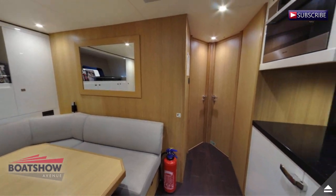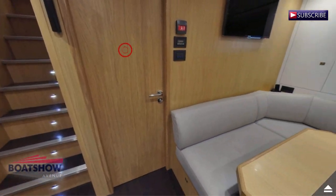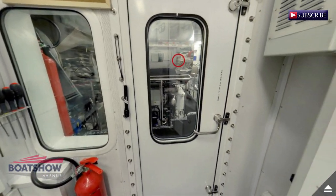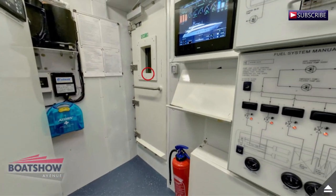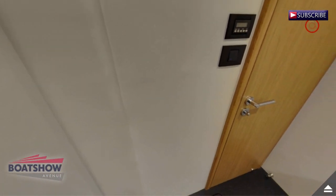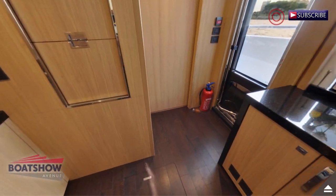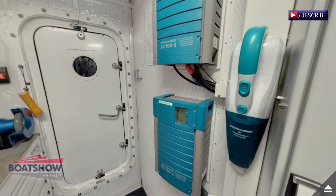We are now entering the crew quarters. Here we have the control room. Here we have laundry. Here we have the main pantry. We are now at the workshop.